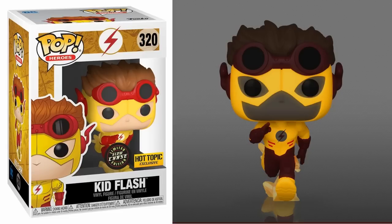Still hoping that this is going to be another good year for DC. Last year was pretty decent, even though it was mainly focused on Batman throughout the year because of the anniversary. But yeah, I'm hoping for a lot of great things with DC in 2020, and this is a pretty awesome Pop. Let me know if you're hyped about this like I am.